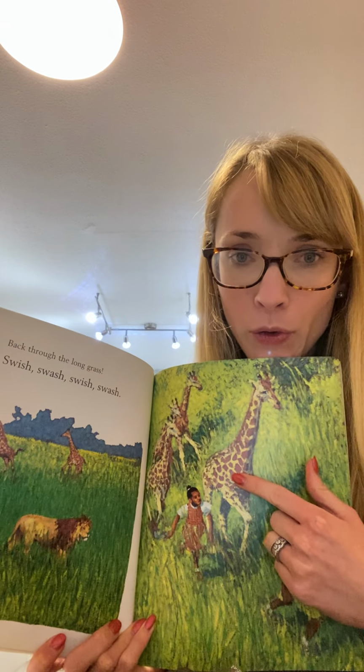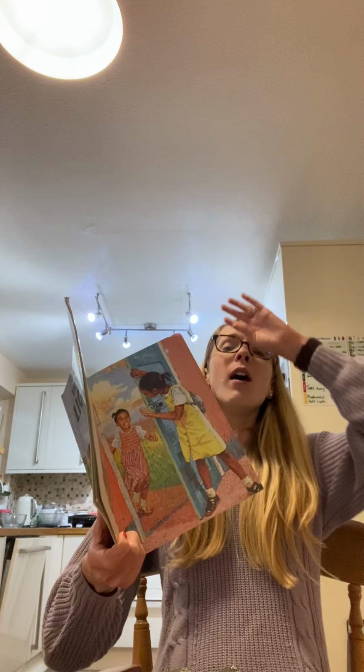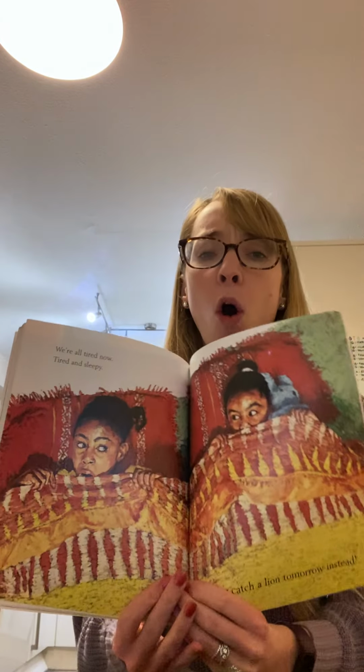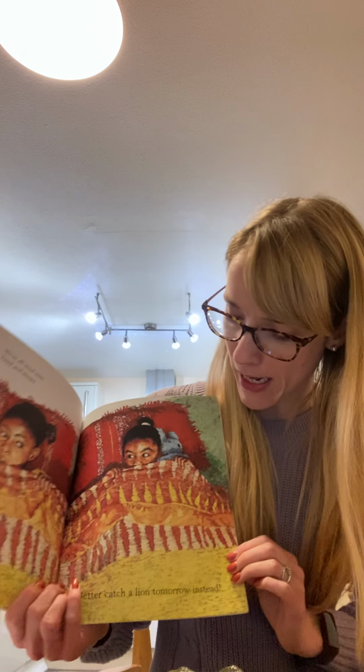And there's other animals too. There's a giraffe. Quick, run, run, run. All the way home. Slam the door. Crash. Oh, phew. We're all tired now. Tired and sleepy. Better catch a lion tomorrow instead. Oh, they're all tucked up in bed. Ready to go to sleep.